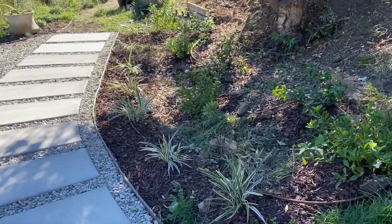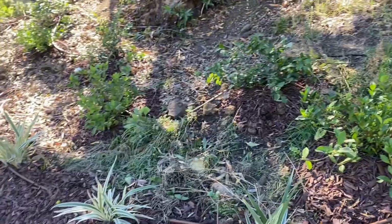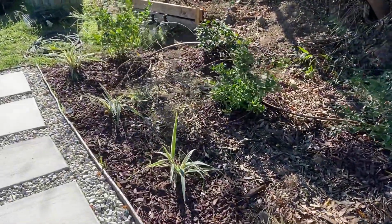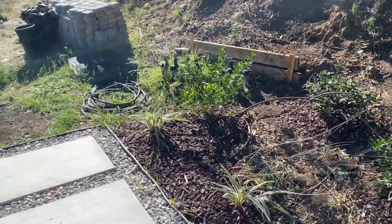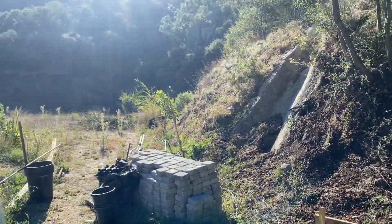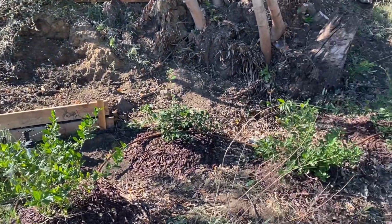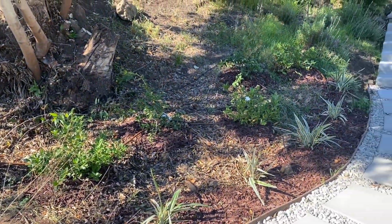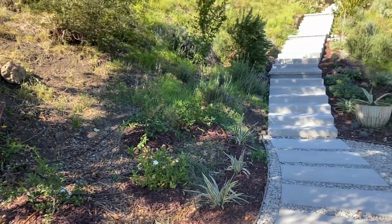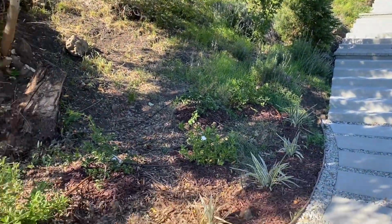So we did have some pretty high winds, so I have to come down here and clean up some of this brush. We have some tumbleweeds that came in through here. And then don't mind our construction leftovers, but this early morning sun right here comes in and kind of graces all these. So it's going to be really nice in the morning, and then in the afternoon all of this is going to shade the plants down here.